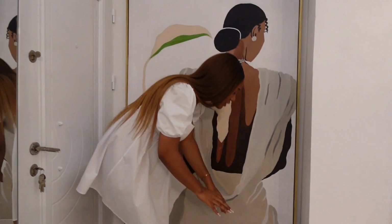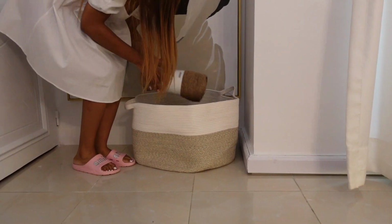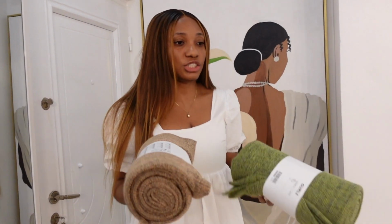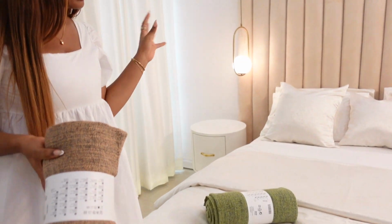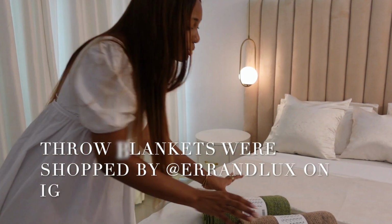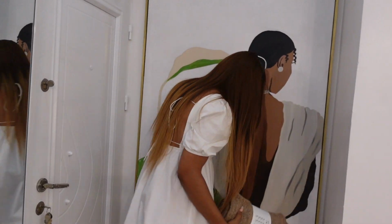Then I also have my speaker here. I also have my throw blankets, which I haven't used, just in case I want to change up the look of my room. I bought green because I feel like green goes with this color a lot, and I also have a darker shade, a dark brown, to change this room a lot, but I haven't used it anyway. So that is what this basket is used for.